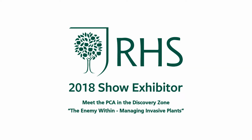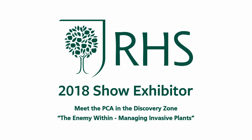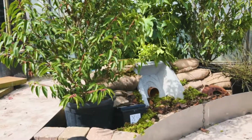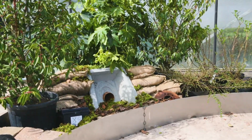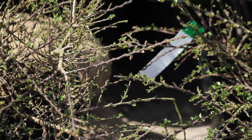The Property Care Association is going to the RHS Chelsea Flower Show with a very different type of garden to get an important message across. We're preparing 14 invasive non-native plants to take centre stage at our Enemy Within garden at the event. Many of these plants are currently thriving in gardens across the country and have become a common and accepted sight.